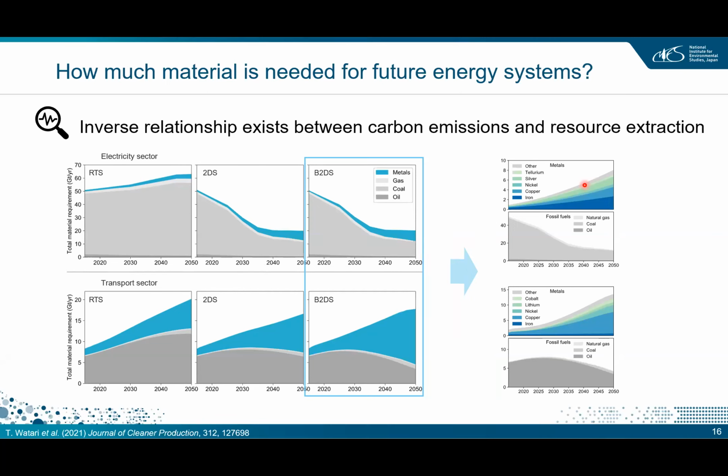So to achieve a sustainable energy transition, we need to think about how we design our material cycles and how we govern the explosion of resource extraction in conjunction with technology deployment. And this is one important message from this particular case study.